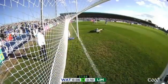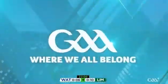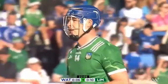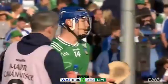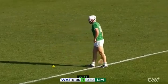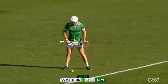I thought it was in the net, Mike. No, I thought it might have hit the backstand. If you're in a club game now, you'd be questioning it if you're on the other team, but he's dangerous inside in the full forward, either him or Gillane. That's the joy of having the two of them in there together. But you'd have to say they're so dangerous up there.